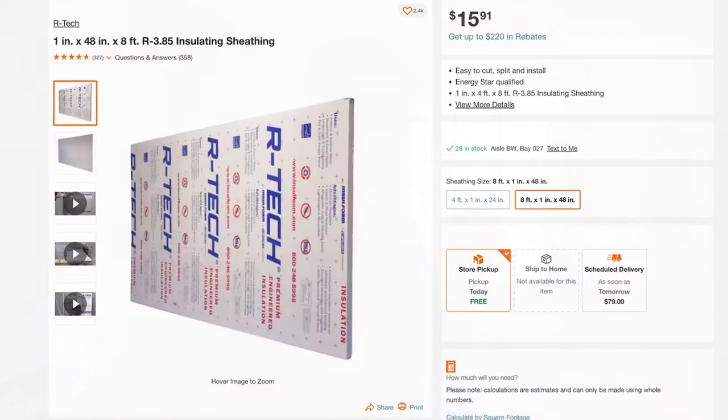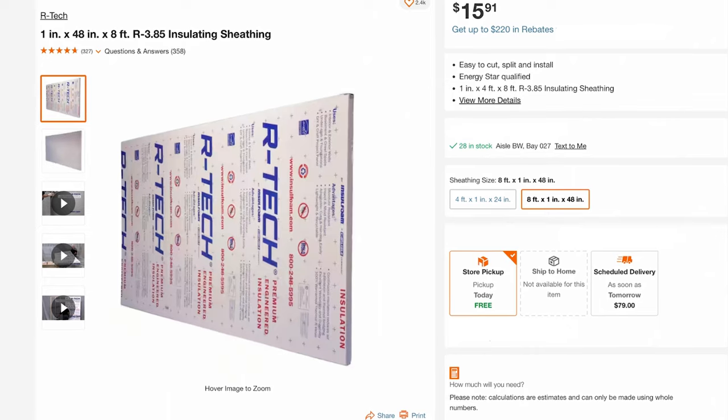went to Home Depot. They said they had it, or Lowe's, and then they didn't. And all they had was this Owens Corning insulation foam, which is EPS, and that's going to work. I think it's like a 1 R difference. Not a big deal. So, pretty simple process.